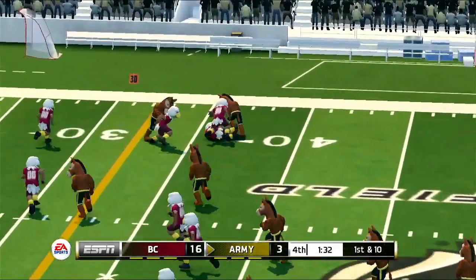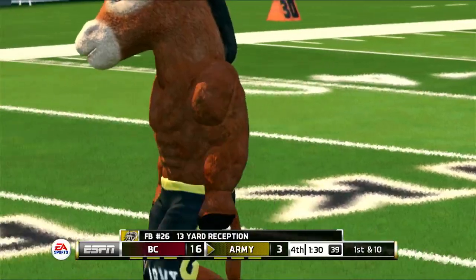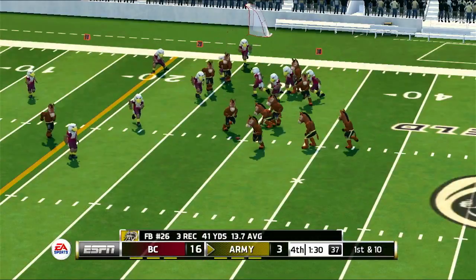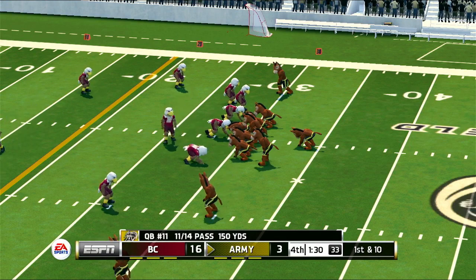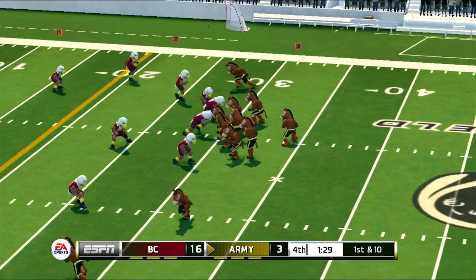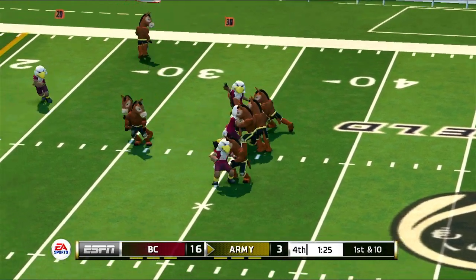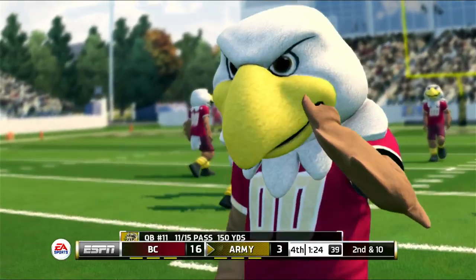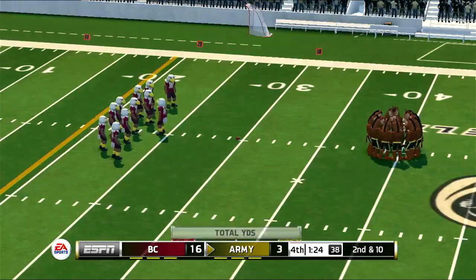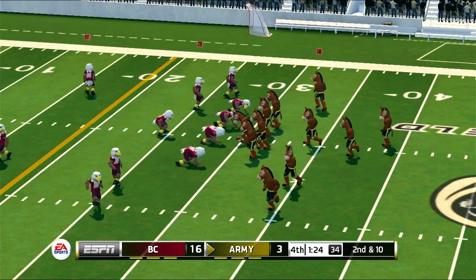Caught out of the open. Tackle made at the 30-yard line. Just over a minute left. Quick strike to the fullback, incomplete. Number one was the intended receiver on the play. That makes it second down, 10 to go. Ball on the 30-yard line.